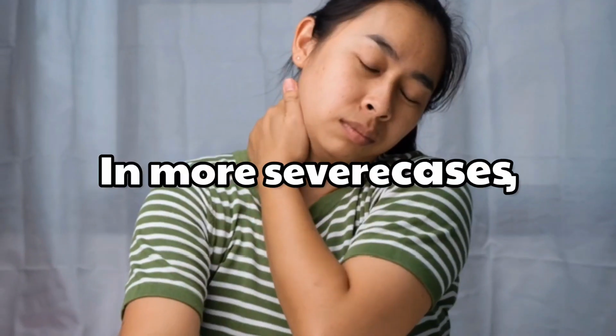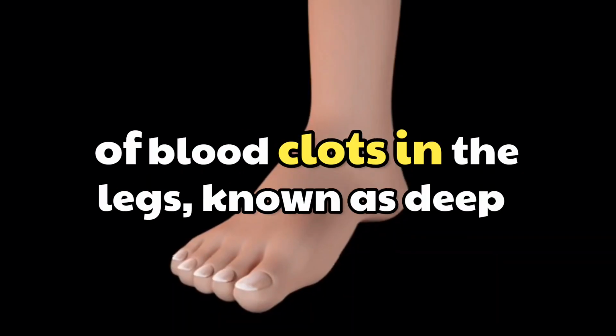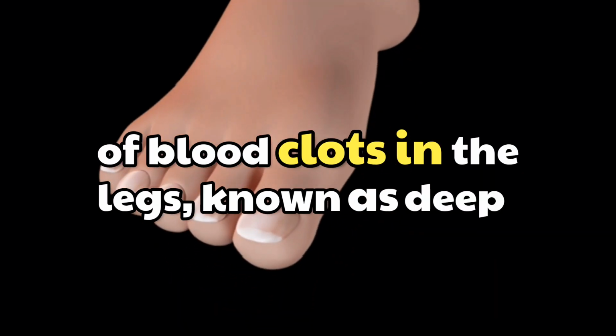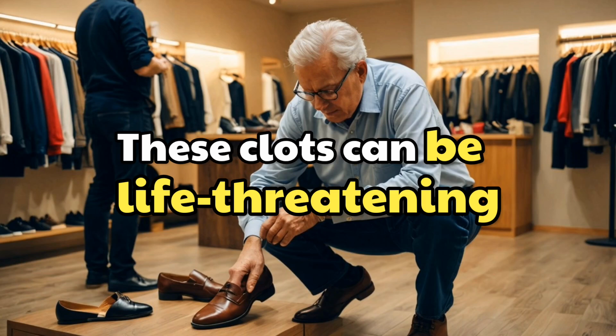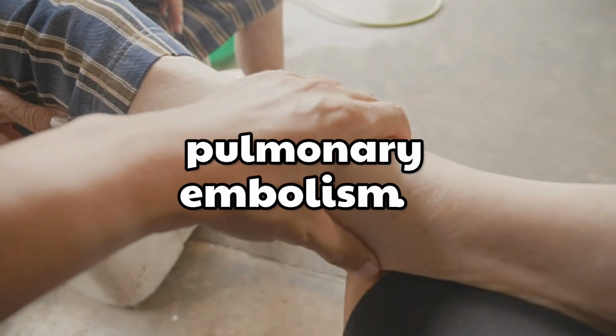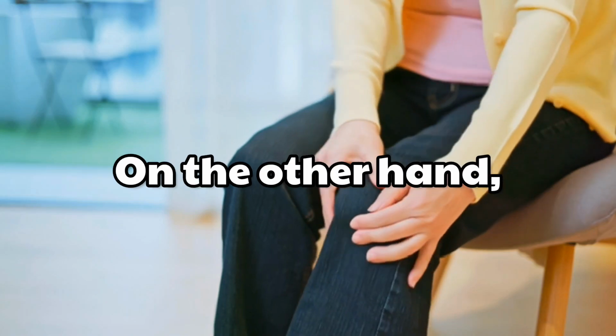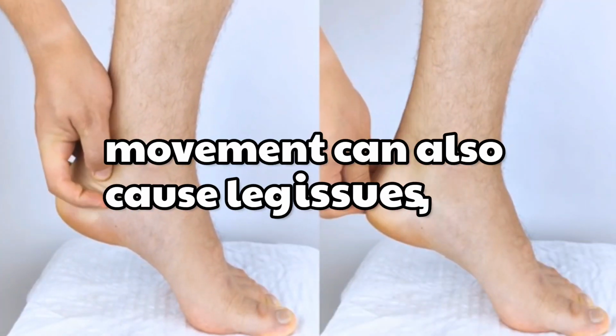In more severe cases, sitting for extended durations can contribute to the formation of blood clots in the legs, known as deep vein thrombosis, DVT. These clots can be life-threatening if they travel to the lungs and cause a pulmonary embolism. On the other hand, standing for too long without movement can also cause leg issues.